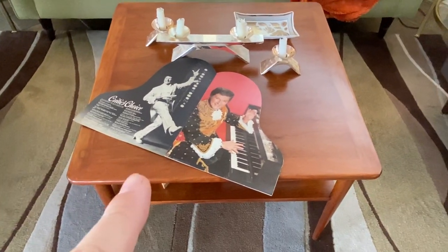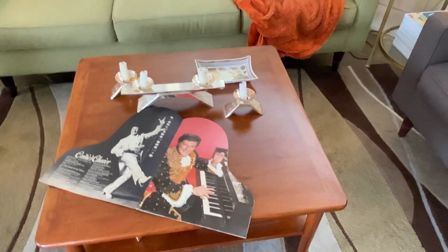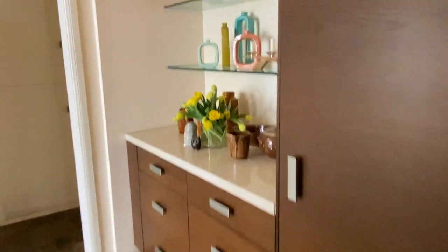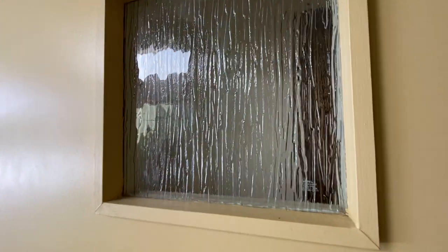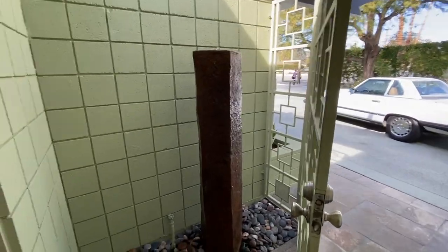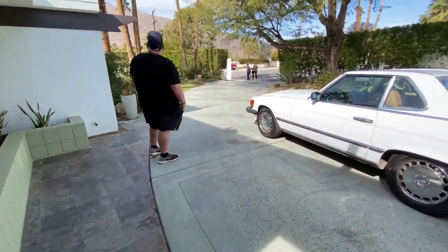A Liberace booklet and a Georges Briard tray on the coffee table. Yep, yep, yep. These are my people. Ooh, look at the door. I love this glass. Okay, onward to the next. There's some palms for you.